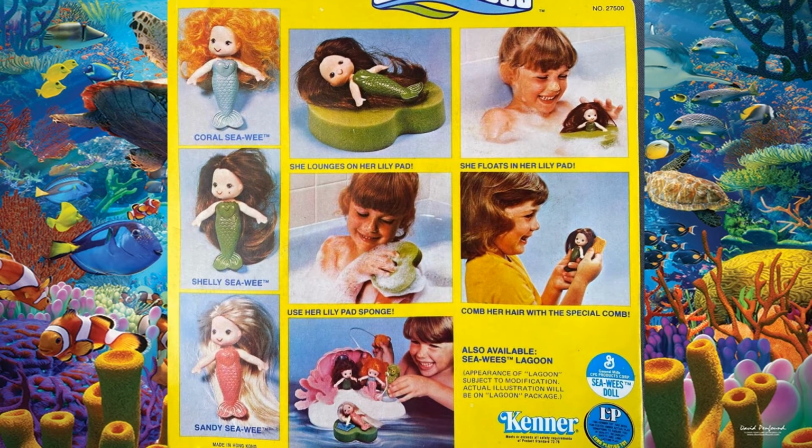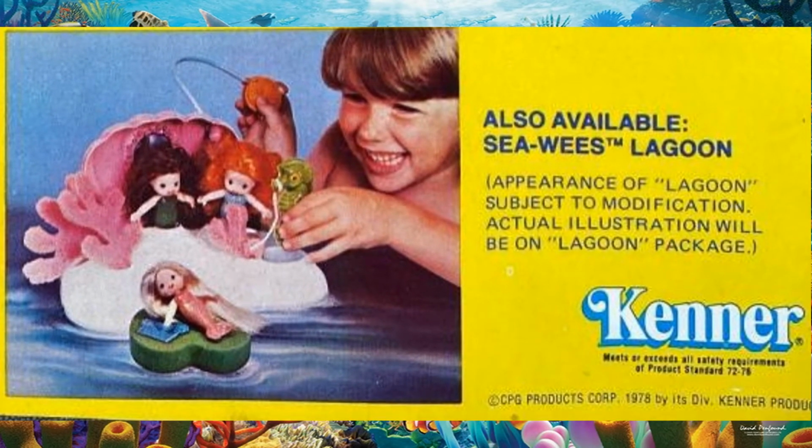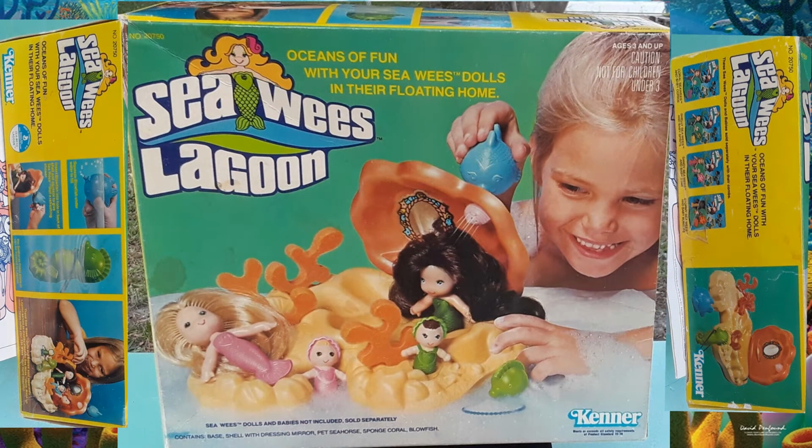In addition to these 3 dolls, a floating lagoon playset was also produced. When this packaging was created, the design for the lagoon had not yet been finalized, and the final product would look slightly different. The lagoon playset was constructed of hollow plastic, allowing it to float on the water's surface. It came with several accessories, including a back wall molded to look like a seashell, a sponge coral that could be inserted into slots on the lagoon, and the molded plastic sea creature accessories.